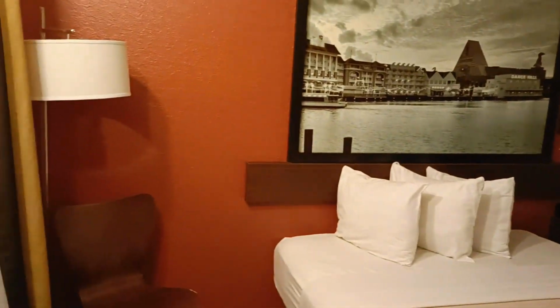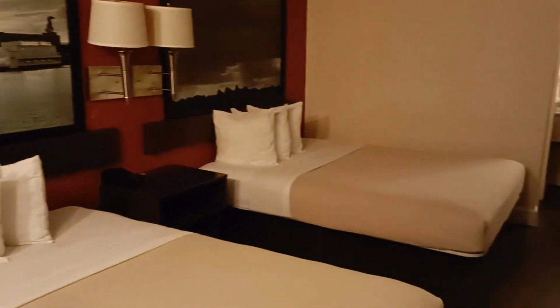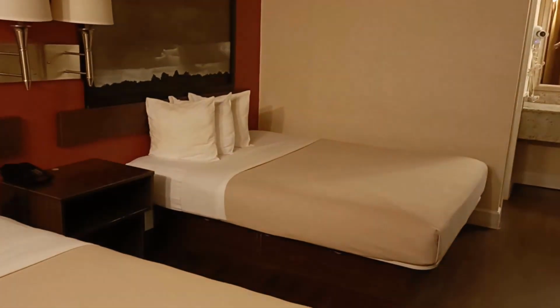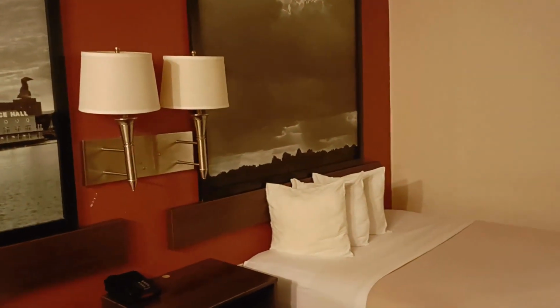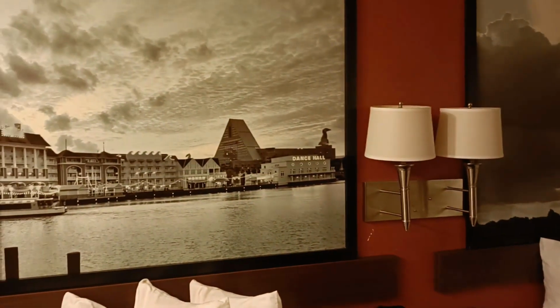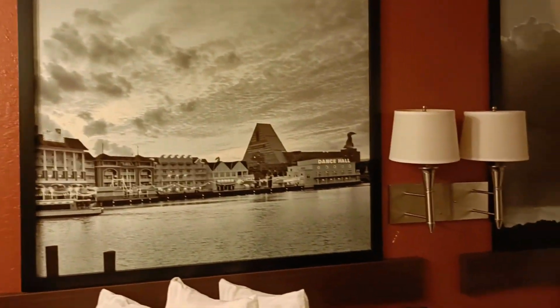So you come in, got a nice mirror there. Little Sharon. Doesn't come with the room, obviously. Got 2 queen size beds. You've got a corner lamp, chair, and the bedside lamps there. We walked in and we saw the artwork and then we realised it's actually the Swan and Dolphin. So we squealed a little bit.